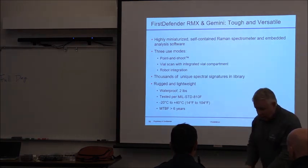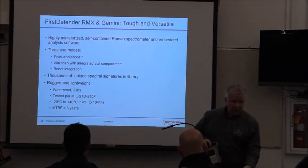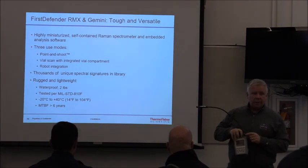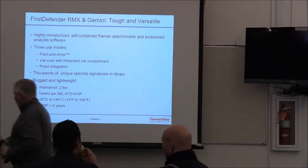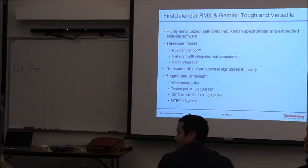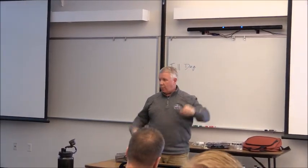Okay. The second way to use it: on the top of the device here, and on the top of the device here, you see a little polar insert. This is for vials. You have little 4 milliliter vials like that. You have a bunch of them that come with it.